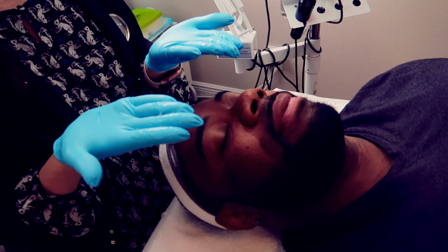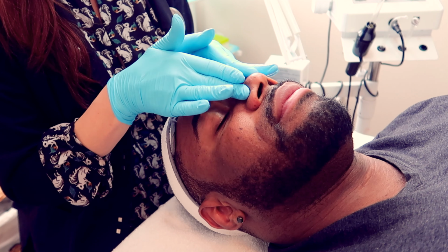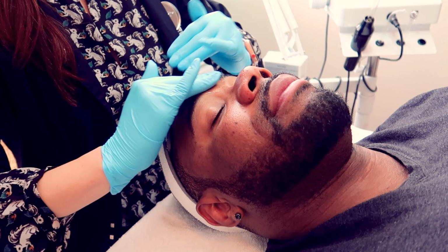So I'm just going to be applying an enzyme on his skin. This is basically to digest some of the dead skin on the surface, and then I will massage it further with the steam hitting him.